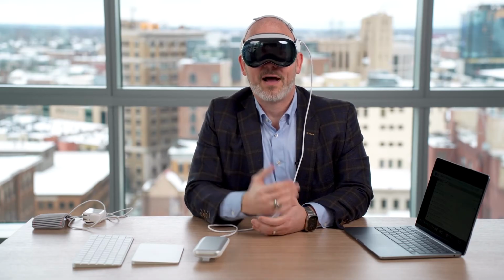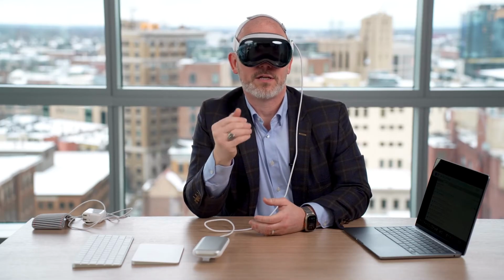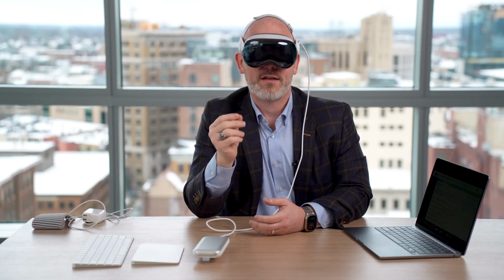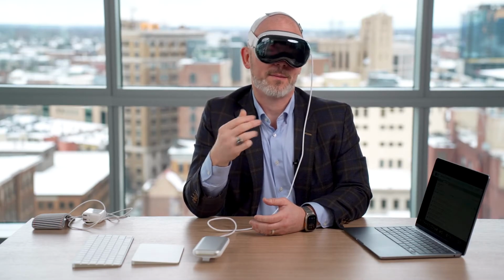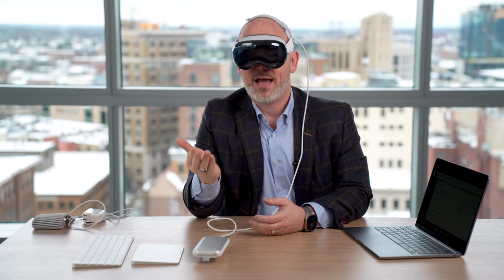That's gone away, and now I see through this, through video pass-through technology, exactly as if I weren't wearing them at all. So the video quality is as immediate and crisp as it needs to be to make me feel like I'm not looking at video at all. I'm actually looking through this, seeing as I normally would.